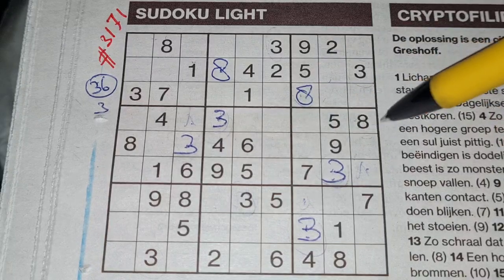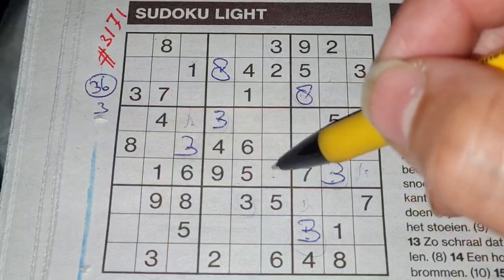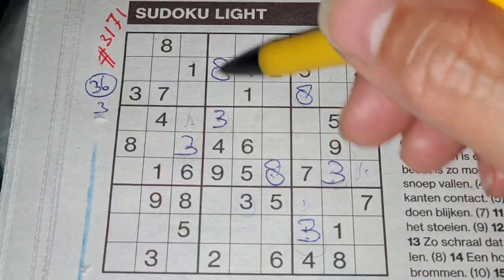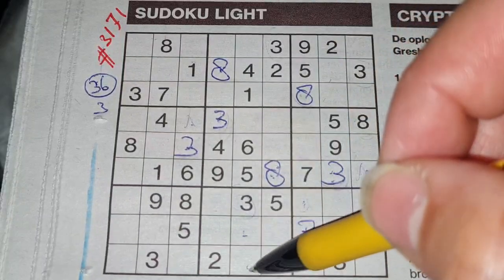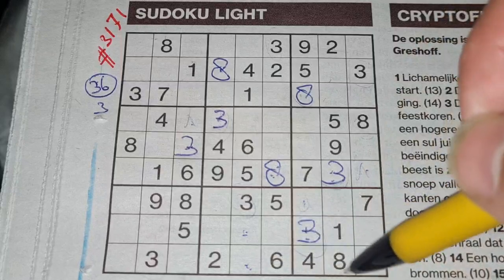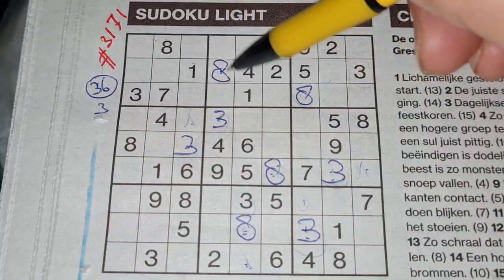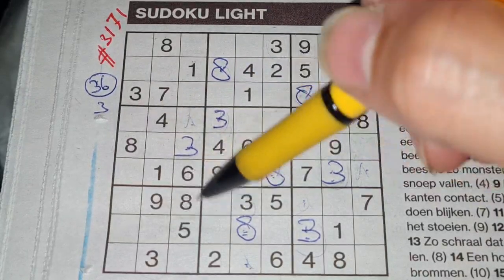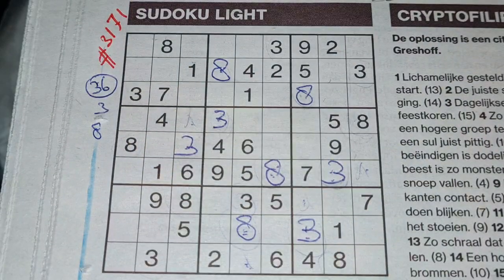Then 8 in this row, 8 in the middle row, so in the row below, the only place for the 8 should be there. 8 in this column, 8 in that column, so the column between, the middle column, the only 2 places for the 8 should be here or there. We see there an 8, no 8 there, 8 should be there. And all the 8's are used. I can see this is number 2 and number 8.